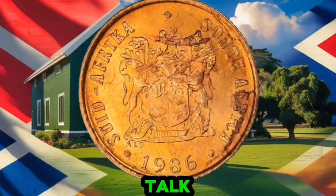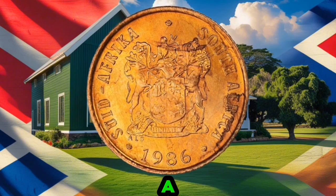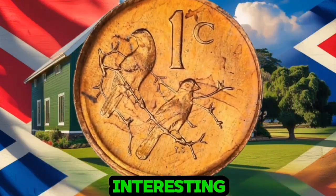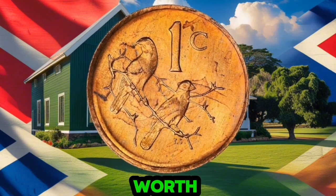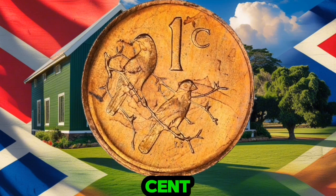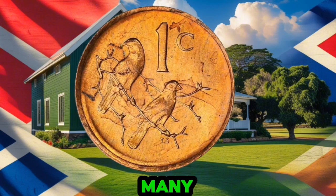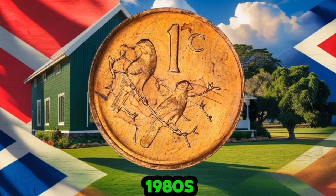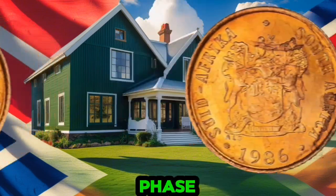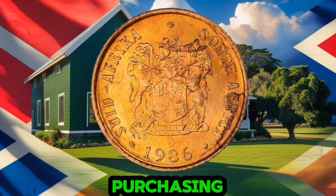Okay, now let's talk about rarity. In the world of numismatics, a coin's rarity plays a big role in determining its value. And here's where things get interesting. While most people would assume that this coin would be worth very little, that's not entirely true. The 1986 1-cent coin is considered somewhat rare due to several factors. First, many of the 1-cent coins minted in the 1980s were taken out of circulation in the 2000s when the South African government decided to phase out the 1-cent and 2-cent coins due to inflation and their low purchasing power.